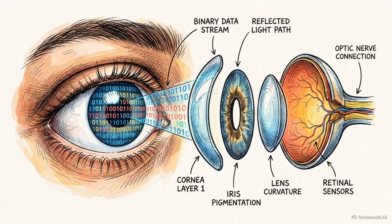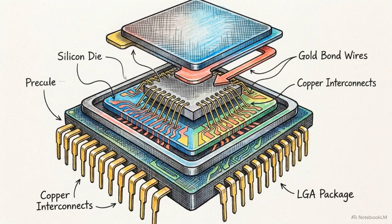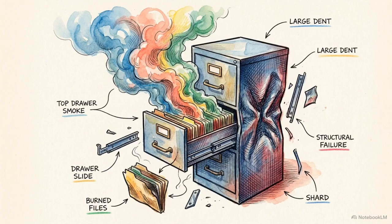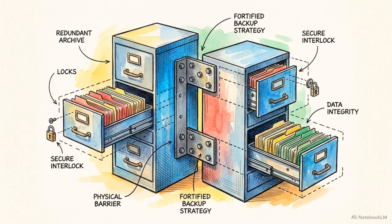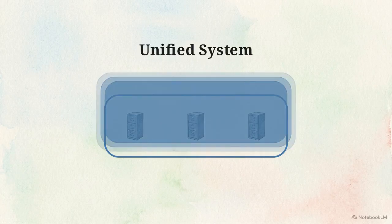Whether you are looking at a giant vintage tape drive or the sleek solid-state chip inside your phone today, the core objective of the system remains identical: push data up the ladder into the processor as quickly as the hardware allows. But what happens if the mechanical filing cabinet breaks down? To protect against hardware failure, computers use a backup strategy called RAID. Think of it as linking multiple filing cabinets into a single, unified team to protect your records.